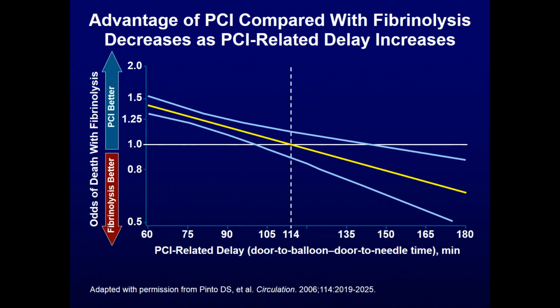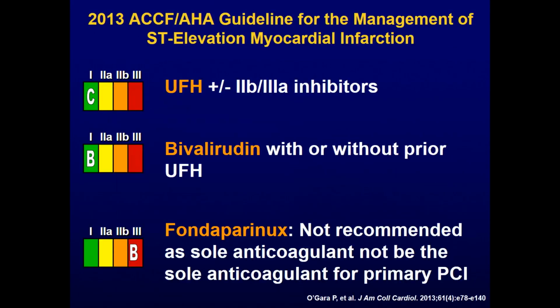Now, PCI is better than fibrinolysis, but especially when done early. And if you look at a study where you try to identify when PCI ceases to be better than fibrinolysis, it's about at the 120 mark, 114 to be exact. And before that 114 mark, PCI is better. When you get after that mark, so 120 minutes after symptom onset, then the benefit of any revascularization starts to decrease because there already probably has been extensive necrosis. And PCI may not be better than fibrinolysis.